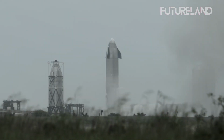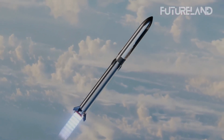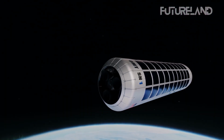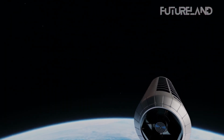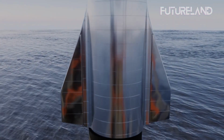Starships can also be recycled. A tanker version of the vehicle could refuel a carrier Starship once it was in orbit, enabling it to deliver 100 tons of cargo to the Moon or Mars. Each spacecraft is capable of being launched 3 times every day.